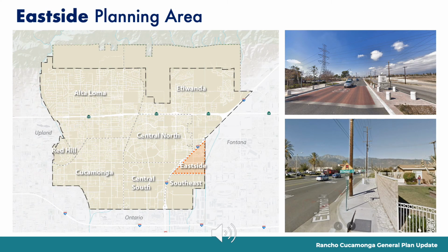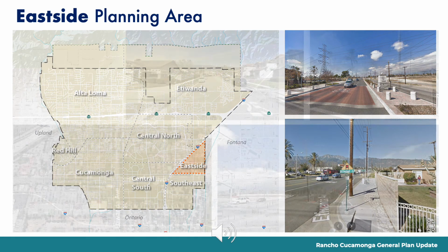The East Side Planning Area is the easterly gateway to the Foothill Corridor and the hinge between the Industrial Southeast Planning Area to the south, the City of Fontana to the east, Etiwanda Planning Area to the north, and the Central North and Central South Planning Areas to the west. It is primarily made up of residential neighborhoods and community shopping centers.